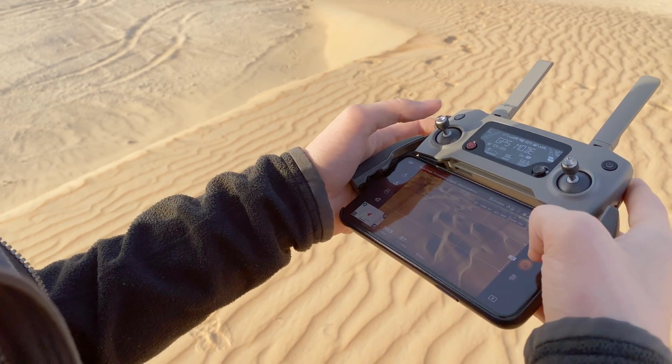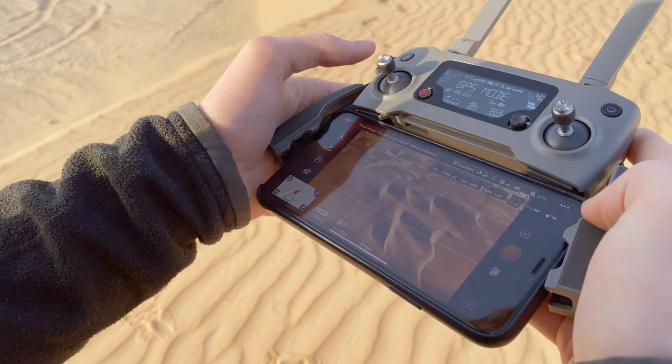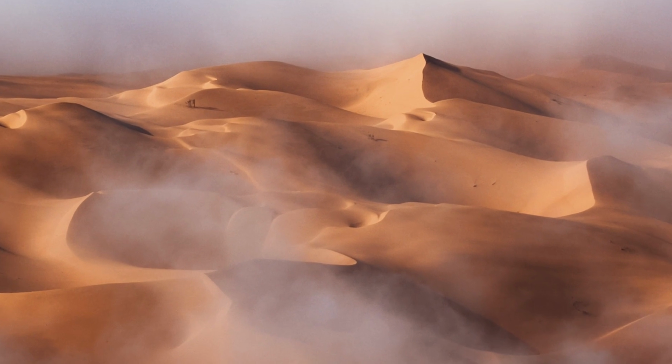Even at base ISO, you'll get some noticeable amount of noise. But with a burst of 5 pictures, I'm able to stack them in Photoshop and average out a lot of that noise, almost like I'd used a bigger camera sensor in the first place. So the result has pretty insane levels of detail considering the circumstances.